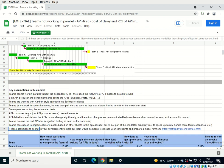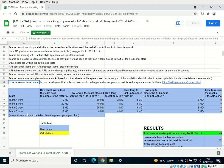So having said that, we've got a sheet that actually calculates how much money you might be losing if you're not applying service virtualization or API mocking today. So we've got teams A to D and how much work they need to do, and that's taken from the Gantt chart above.